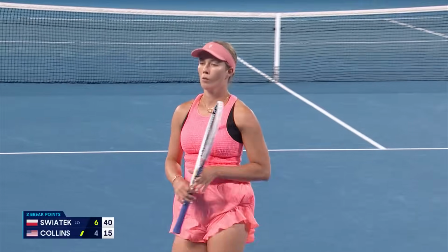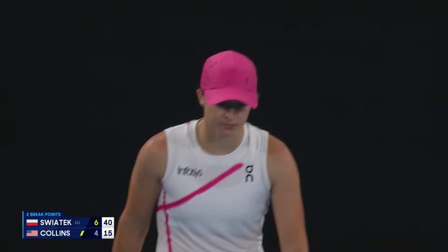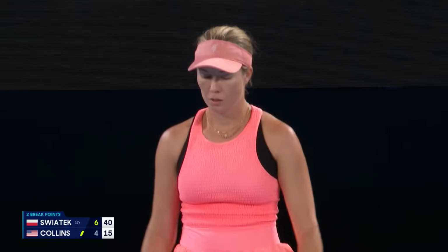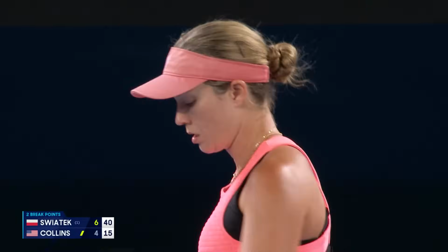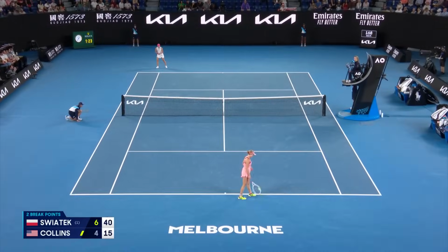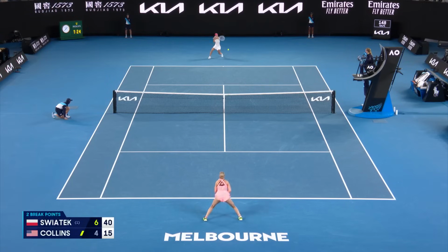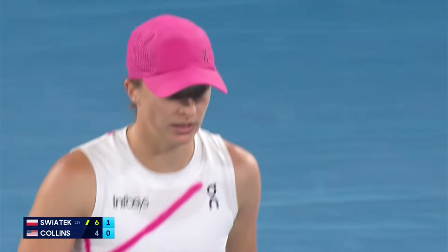Few loose ones from Danielle Collins here. And it just feels like the quality of play is dividing slowly here, whereas in the first set they seemed neck and neck, only an inch apart. Now it seems like Iga is running faster and Danielle is just staying behind a little bit. The approach has to be better than that against the world's best.